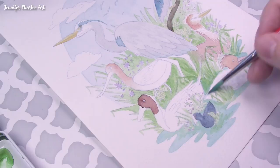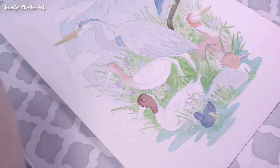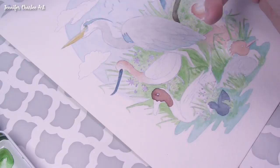In the middle, we have a great blue heron. The upper right is a kingfisher, which, side note, our guest Amy is doing an incredibly realistic portrait of the kingfisher for her video this month.